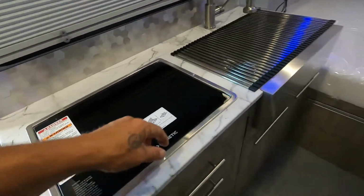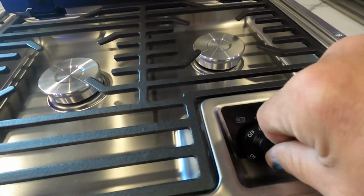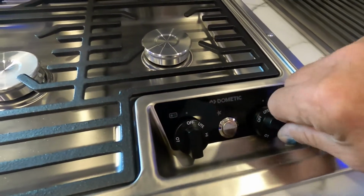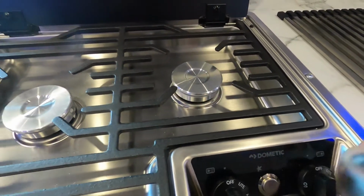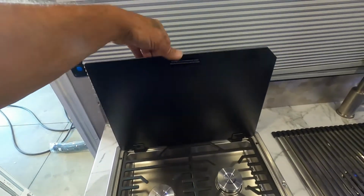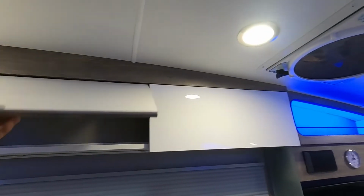Coming into your cooktop. Lift that up. Set this to light. Hit your spark and there's your flame. Same thing on the other side. Now to lower this, if it doesn't feel like it's going to move, lift up on it and pull forward. That's the storage up here.